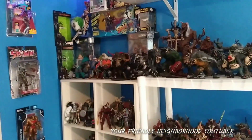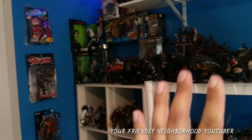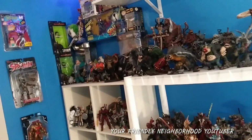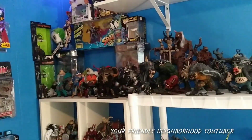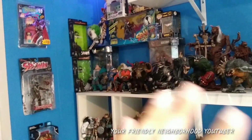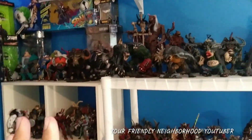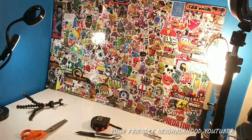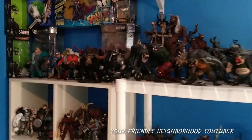So okay, let's start with the Spawn collection, get that out of the way. I'm not gonna name off all the names, guys, because most likely I don't know all the names because I can't remember all the names. We're just gonna pan through them. I'm gonna show you guys my collection. Okay, but enough talking. Let's get to the collection.